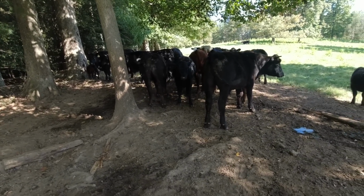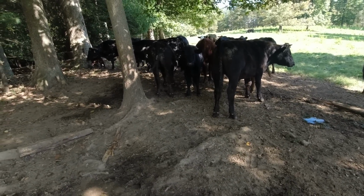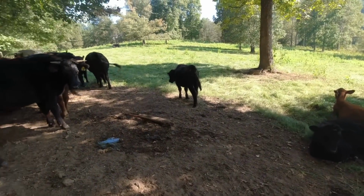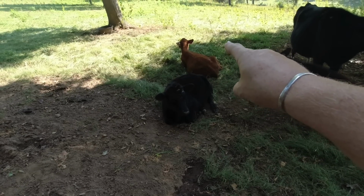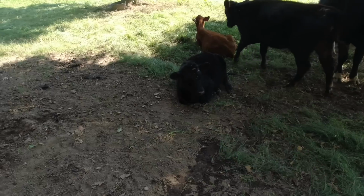There are a couple of them that are probably going to go away, either going to the sale or to the butcher for whole cow hamburger. They're those Jersey-looking, or Holstein-looking, dairy cow looking things. And then we've got some that are under a year here. That brown guy back there was born in April. This one here, I think, was a March calf.